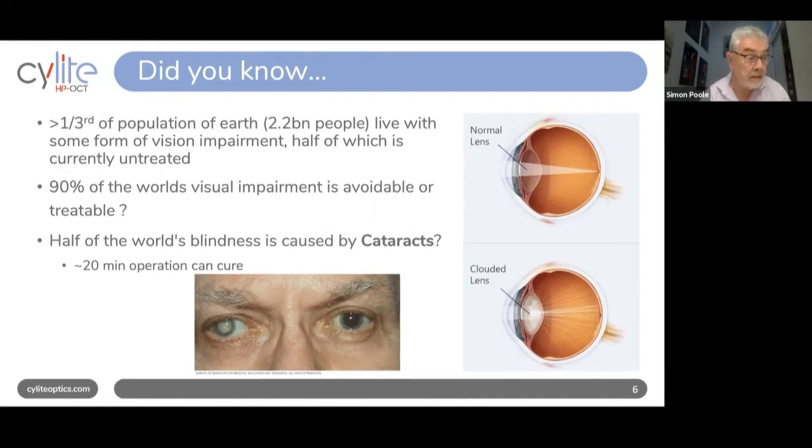The great thing about that is it's curable. It's very easy to pop out the damaged lens and replace it with an artificial one. It takes about 20 minutes.